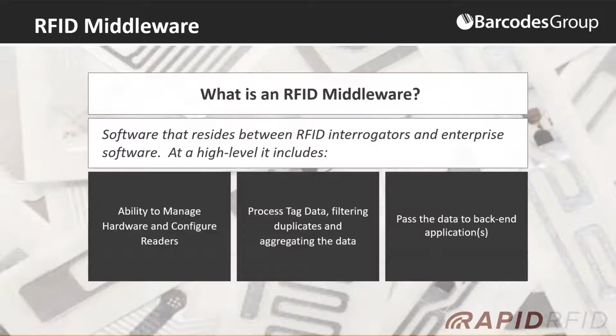So at a very high level, it includes the ability to manage that hardware, configure the readers. And when I talk about configuring readers, I'm saying defining the read zone, configuring the antenna power, how you want to handle that, and then aggregating all those tag reads and passing them on to the backend system. If you didn't have an RFID middleware and you were trying to implement something yourself, you're just going to get tons and tons of tag reads.